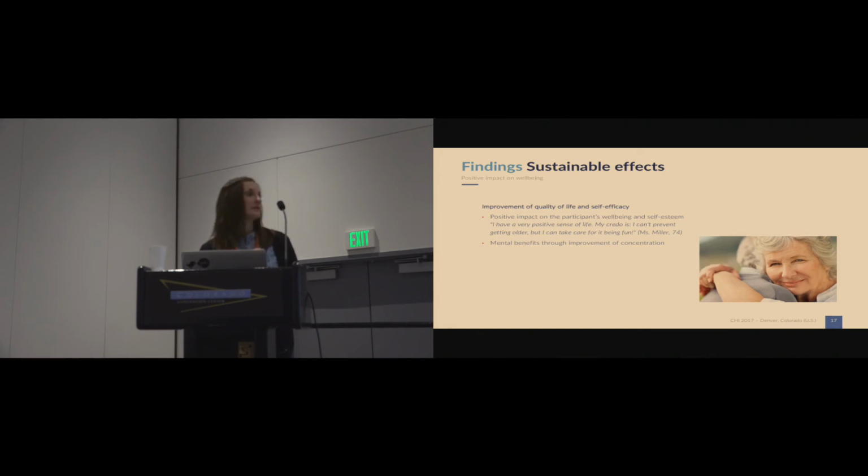So the last point is the sustainable effects. Here we found that using such a system over a longer period of time has a positive impact on the participants' well-being and self-esteem. And from a more subjective, reflective level, they also felt a mental benefit through the improvement of concentration. So monitoring data helped to create new confidence in older adults.